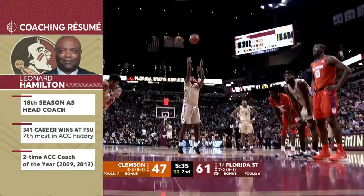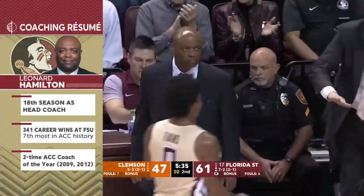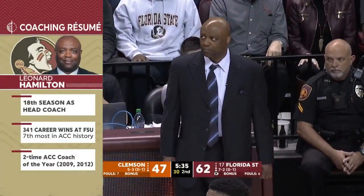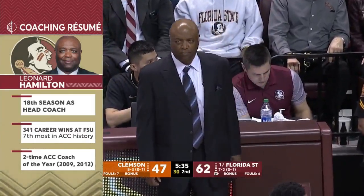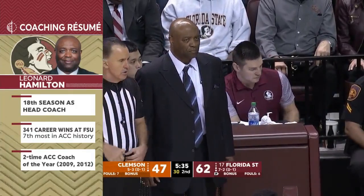I think 2012 was the year he won the ACC tournament with 6 seniors, and I think that really helped him turn the corner. He is comfortable in his own skin, and he's got a wonderful veteran coaching staff.